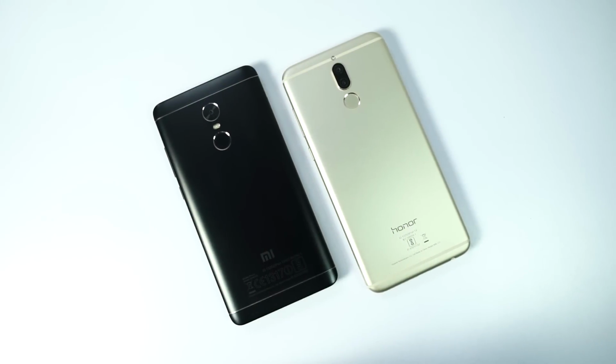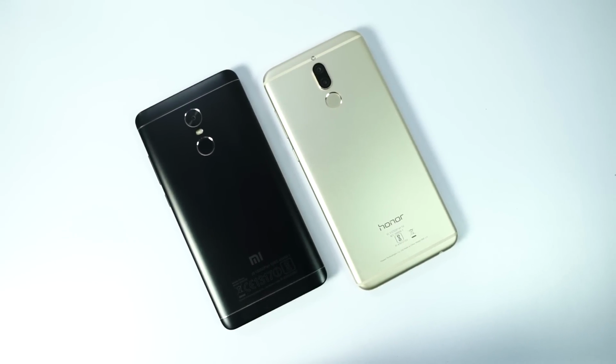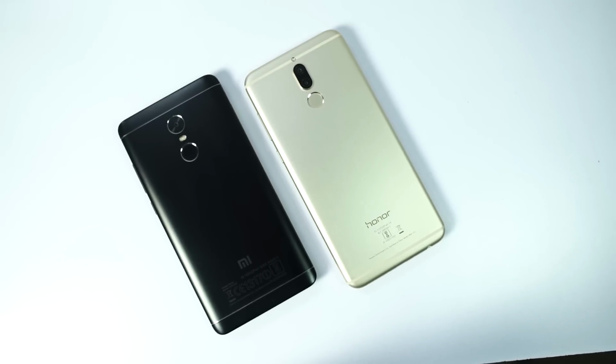So guys, to conclude, Honor has way better cameras than Redmi Note 4 and offers an additional portrait mode for the front and rear cameras, which are definitely worth the price.